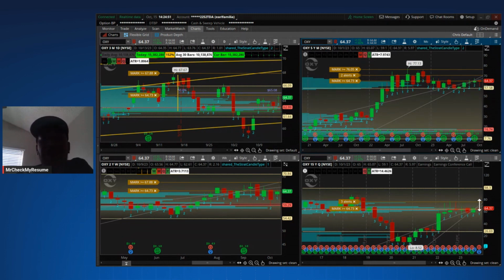So looking again for Oxy, it's another strong one. Just to let you guys know, we're looking at levels at that entry of 64.77, and we see some levels of 68 all the way up to $70. So with Oxy, that'll conclude my watch list.